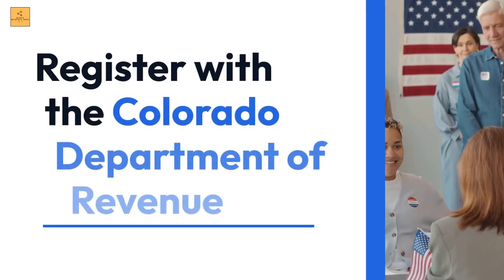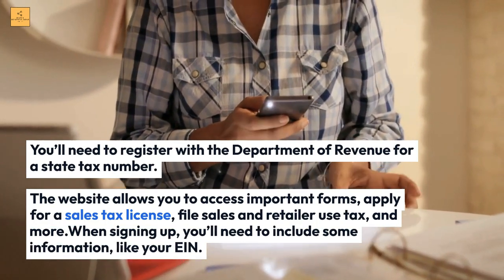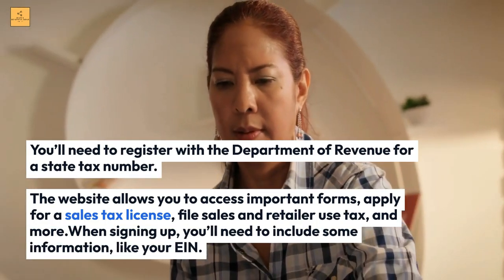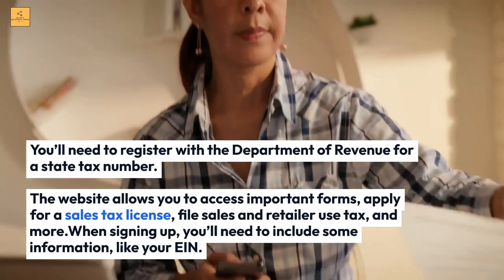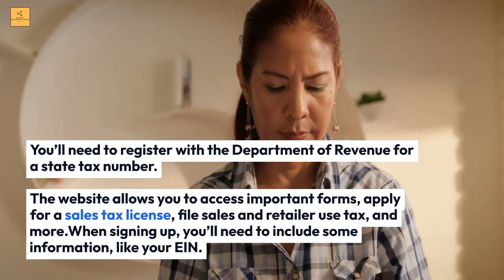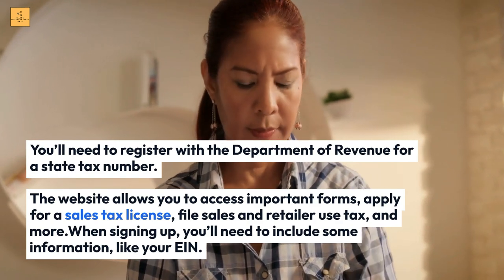Register with the Colorado Department of Revenue. You'll need to register with the Department of Revenue for a state tax number. The website allows you to access important forms, apply for a sales tax license, file sales and retailer use tax, and more. When signing up, you'll need to include some information, like your EIN.